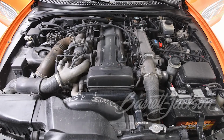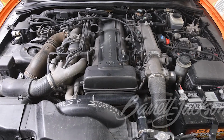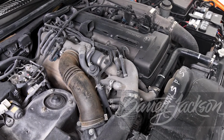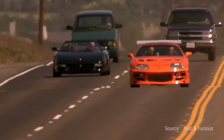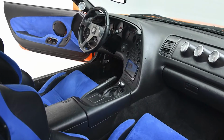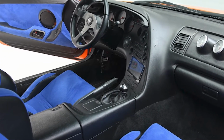This example is a factory turbo car, powered by the famed 2JZ-GTE 3.0-liter turbocharged inline-six engine mated to a 4-speed automatic transmission, though the filmmakers added an imitation gear shift. And although the interior of movie cars are notorious for being in bad shape, this car's interior seems to be well preserved since it was used for interior shots.